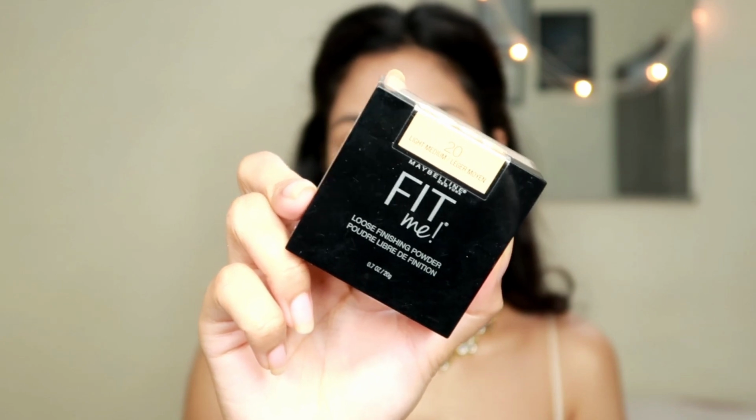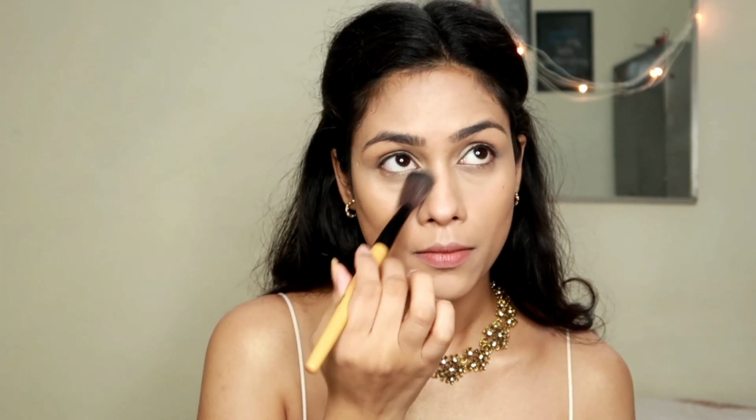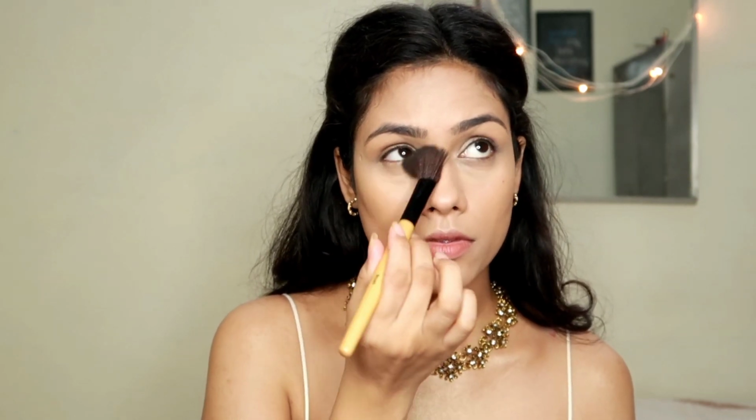Now to set my face, again I'm taking the same loose powder and I'm just gonna lightly apply that using a brush under my eyes. I don't like to apply a lot of powder under my eyes because my under eyes become really dry, so I try to use as little product as possible there. And then again I'm just gonna apply the powder around my mouth area, where I get smile lines, so I just want to make sure that it doesn't happen.